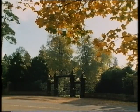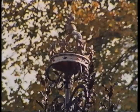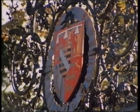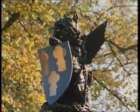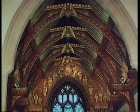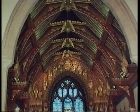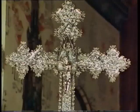These wrought-iron gates at the Sandringham entrance were given to the royal family by the people of Norfolk and the city of Norwich, so they're called the Norwich Gates. Tranquil Sandringham Church is where the royal family comes to worship when they're staying at Sandringham. The altar, cross and altarpiece are exquisitely made.